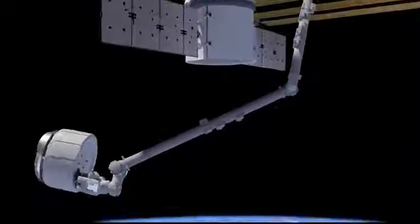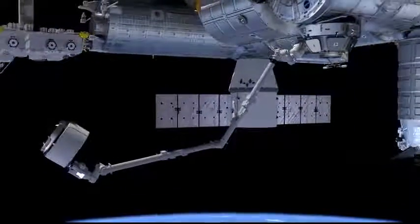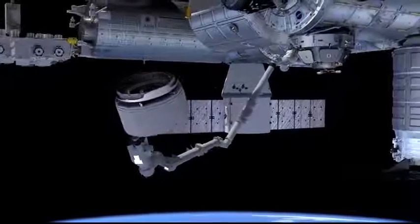Okay. So once berthed, the module will stay in that condition till the end of May. At that point, we plan to deploy and inflate it.